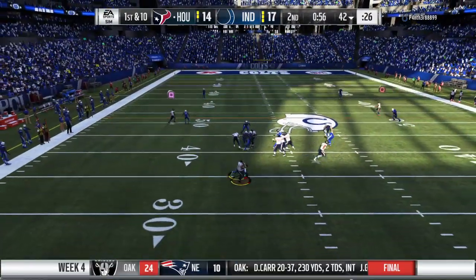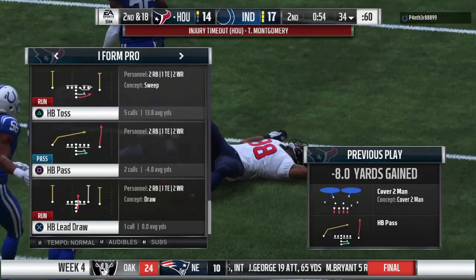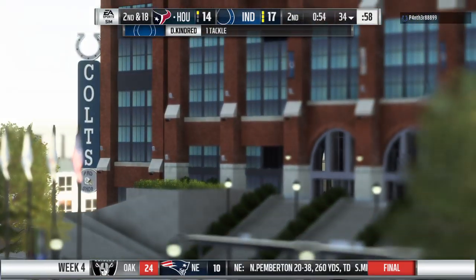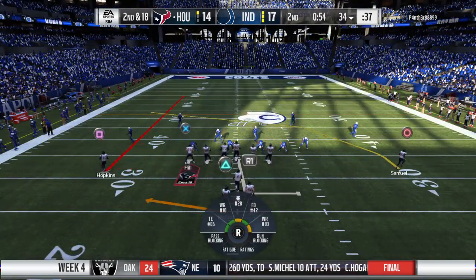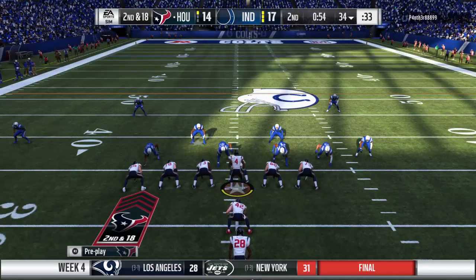Now a first down throw, Watson, and he will lose yardage back to the 34-yard line. Now after the play, it looks like there's a Texan here slow to get up. Well, he gets attended to. We'll step aside.